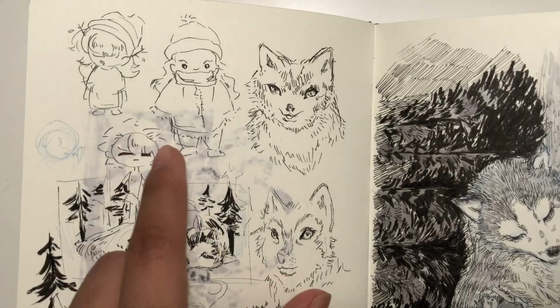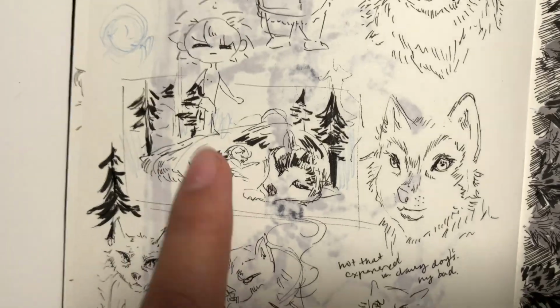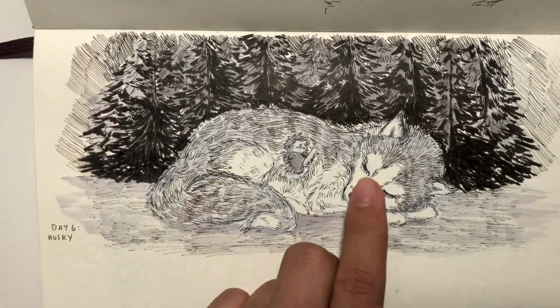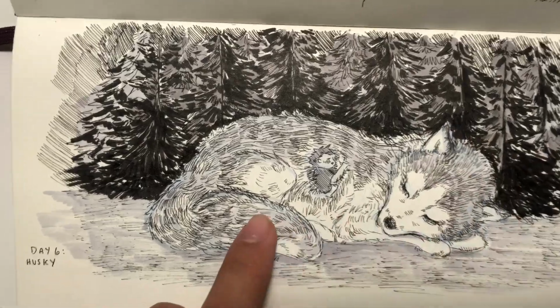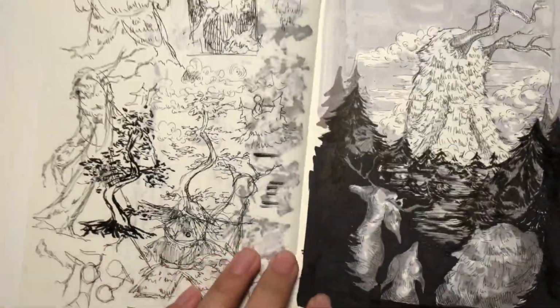Next is Husky. I wanted a little companion for the Husky, so I thought of these little guys over here. The thumbnail and the actual picture. And this Husky's pretty big for this forest. And here's the little guy sleeping, doing his thing.